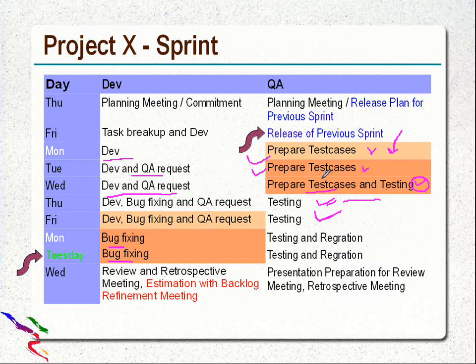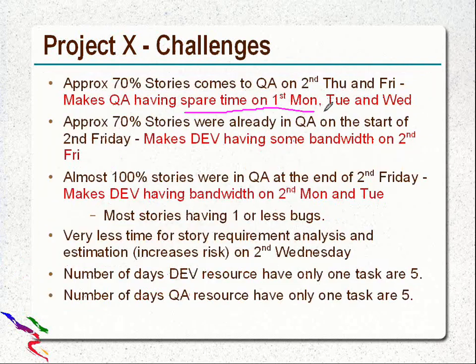Let's have a look at the solution. So these are the challenges I have already discussed with you. Approximately 70% of stories come to QA on the second Thursday and Friday, which makes QA have spare time on the first Monday, Tuesday and Wednesday. All these points I have already discussed.